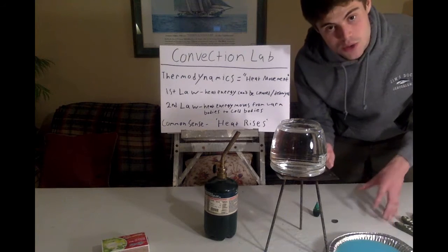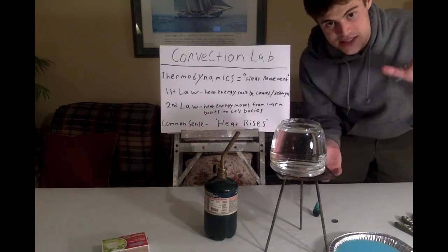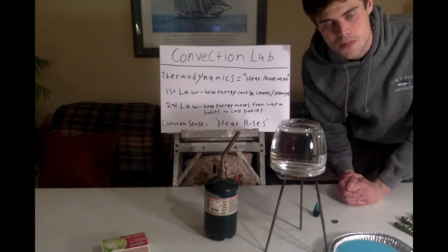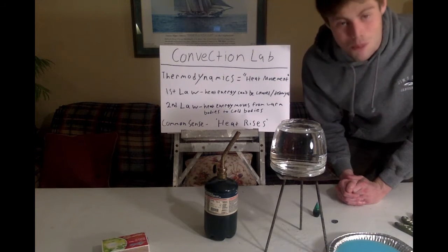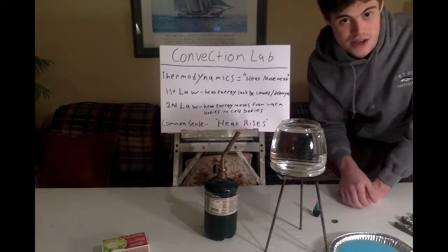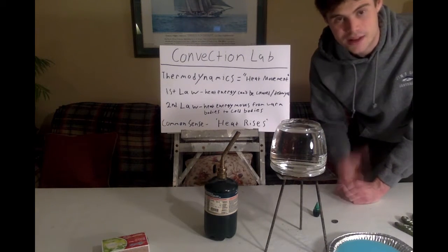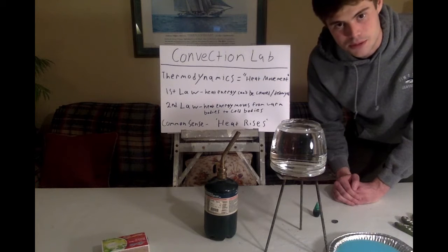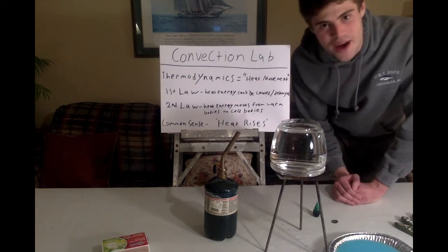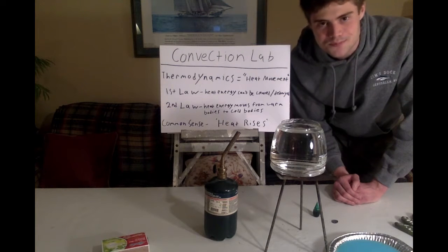And the ice is going to warm up a little, so its temperature is going to get closer to the temperature of the soda. And then when you open up the cooler, that soda is going to be the same temperature as the ice around it. A little bit of the ice will be melted, probably. So that's an example of energy trying to find equilibrium.